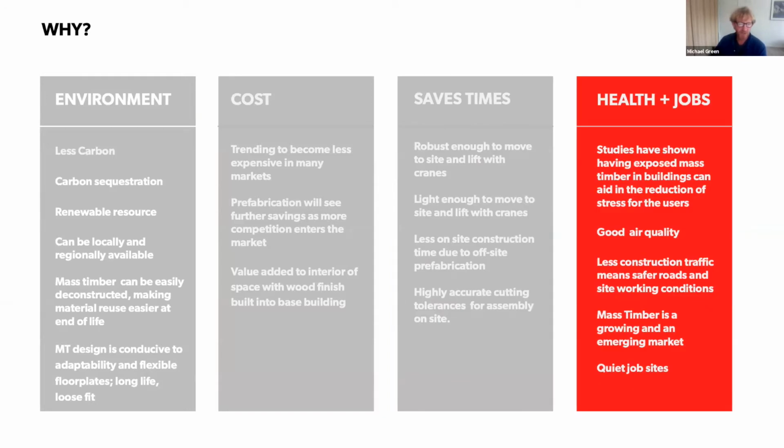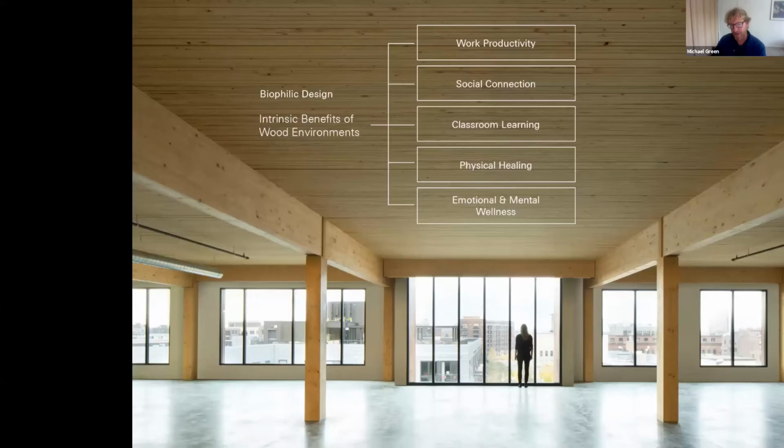It's not just about using a renewable material grown by the power of the sun that sequesters carbon. It's also about the fact that we are increasingly learning, through the concept of biophilic design, that buildings where we surround ourselves with natural materials increase our work productivity, increase social connection, decrease stress, and ultimately help physical healing and learning and general emotional well-being.